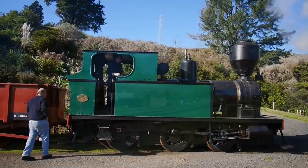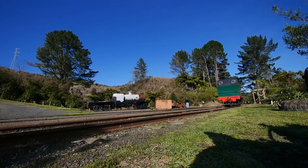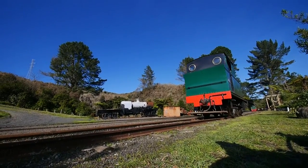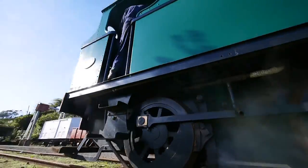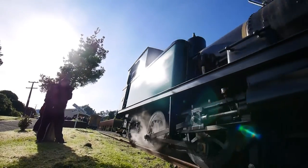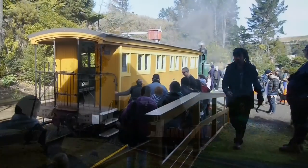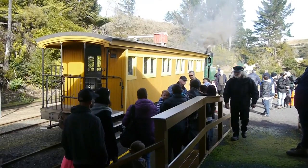And so, with the water tanks refilled and the coal topped up, the locomotive is ready for yet another trip down the line. And there are plenty of folk arriving for the next trip.